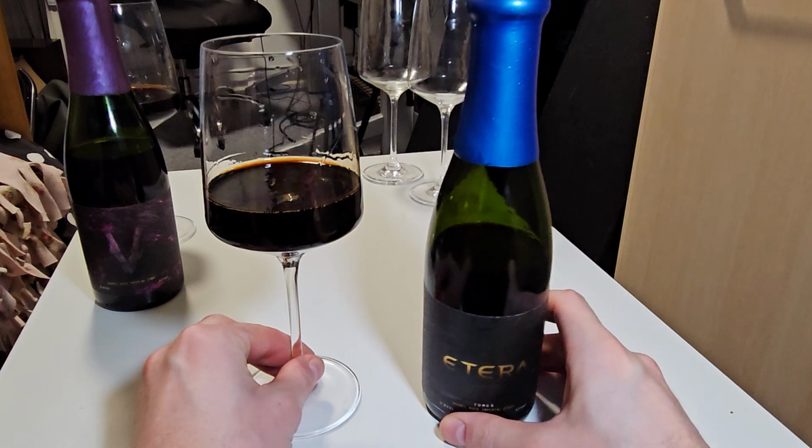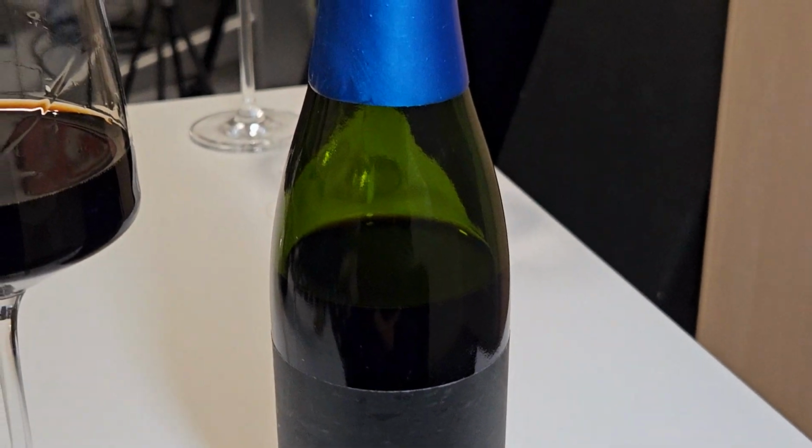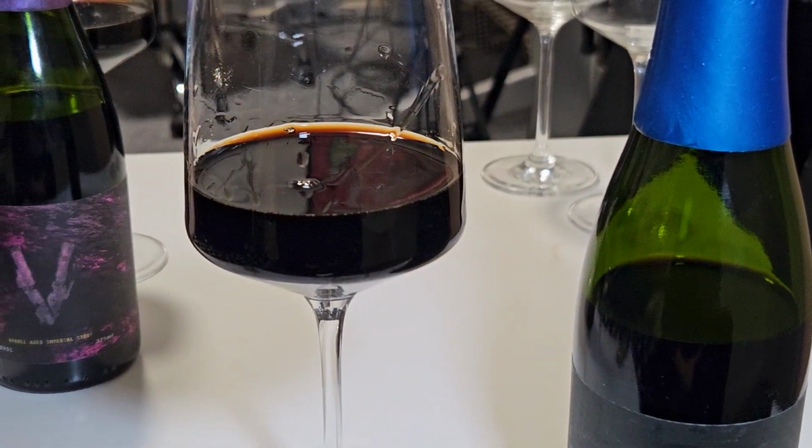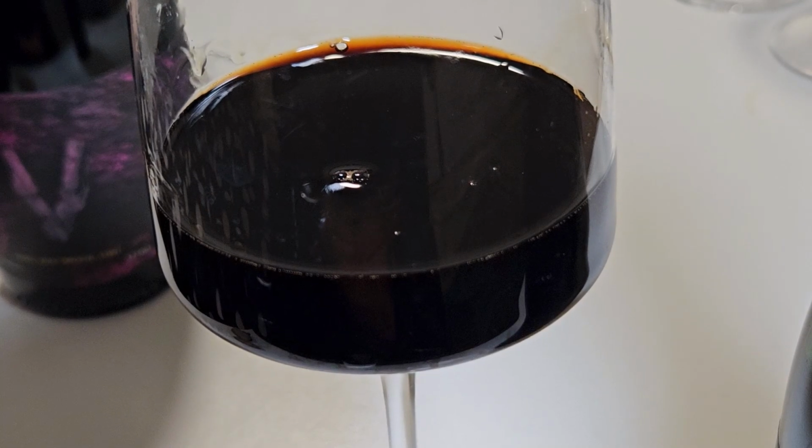So this pours even thicker, I think. It looks richer in the glass than this. Maybe it's about the same actually, but again it's this really rich decadent black liquid with lots of curtains on the side of the glass. But this one has no adjuncts, just barrels. So let's check it out.